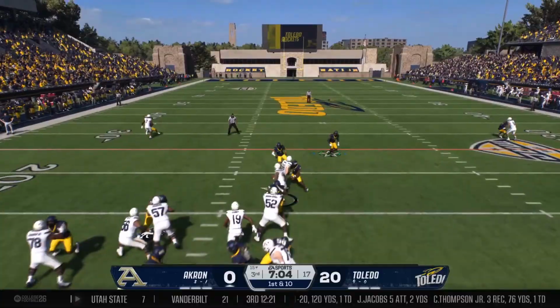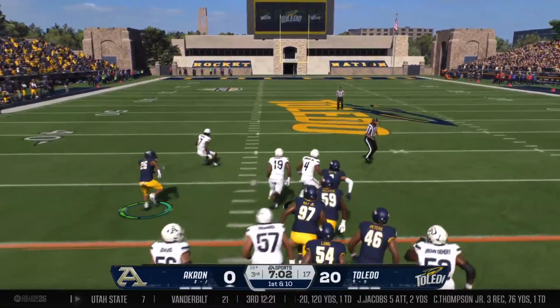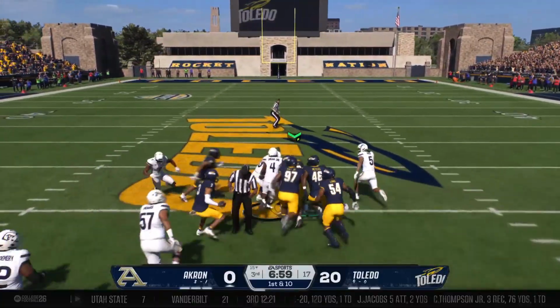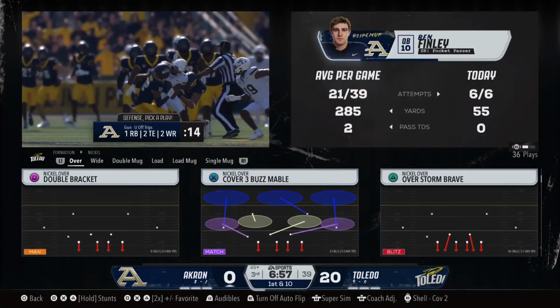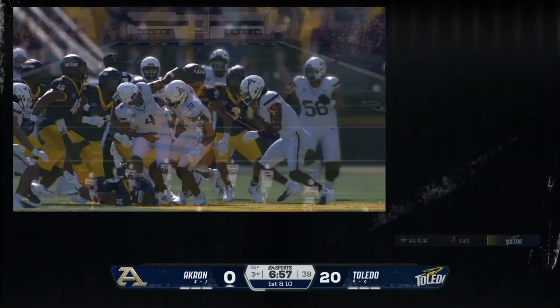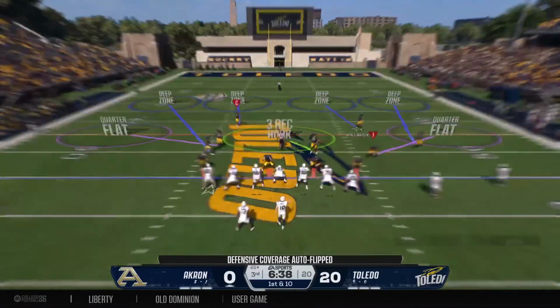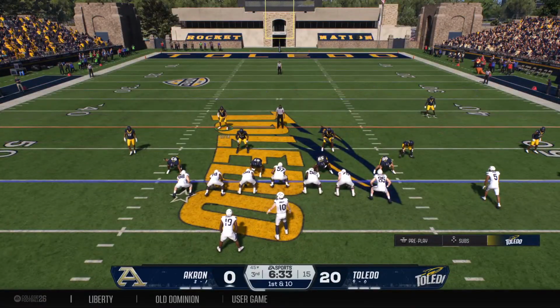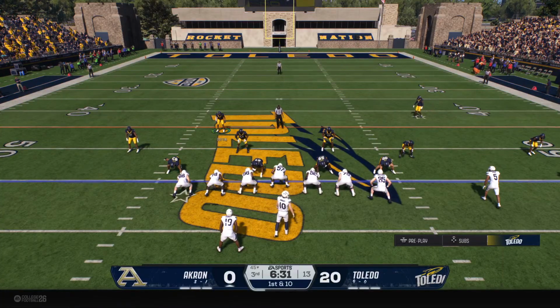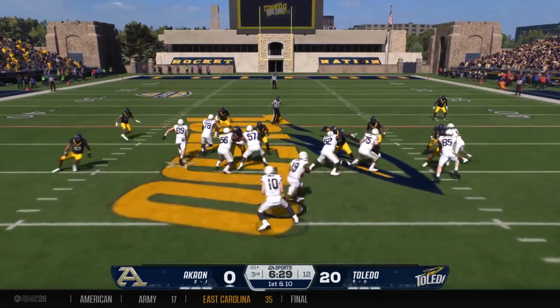Wants to go up top on the ground. Using the quick game. Turning it off. They finally get him on the ground, and this junior turning in a big play after the catch. Man, this offense is so dangerous, Reese. They've got dudes all over the field that can make plays. There's a big gainer in the basket. You get a chunk of yards like that, now the defense is really on its heels.